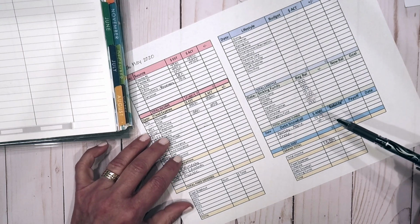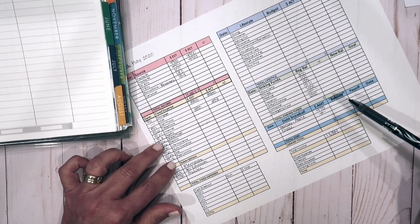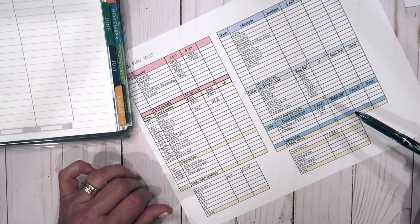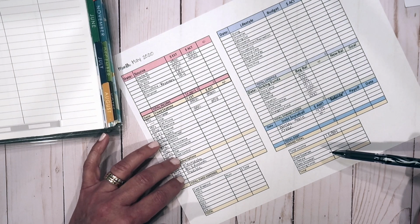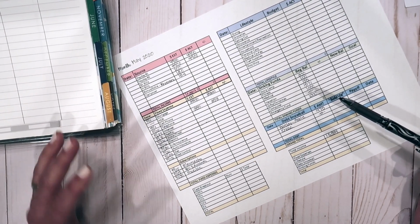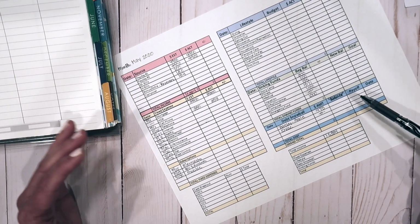I did find when we were really struggling, just having a conversation with a creditor, they were a lot more willing to help if I just picked up the phone and said, hey, I know that this is what I owe you this month, but I just can't do it. Can I work something out? And they've been really accommodating. So just don't be hesitant to ask for help and to give them a call.